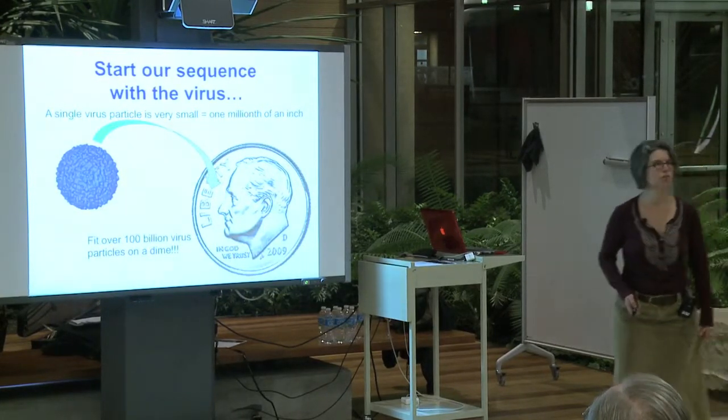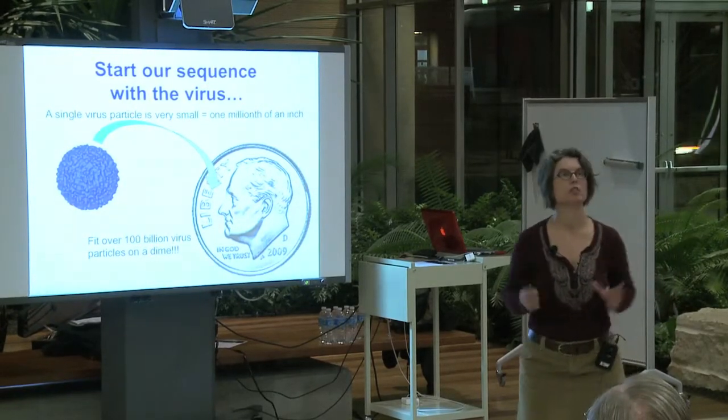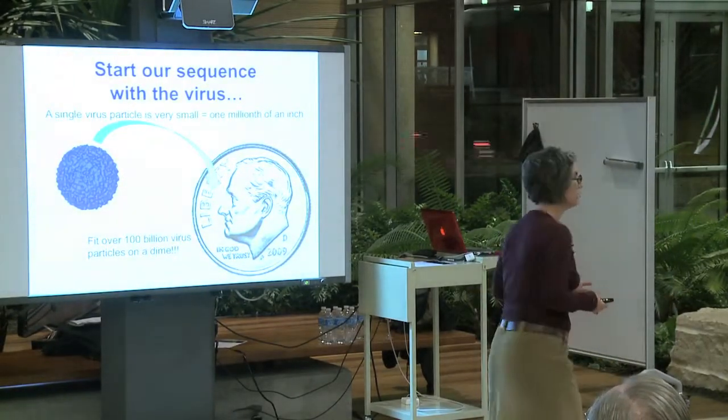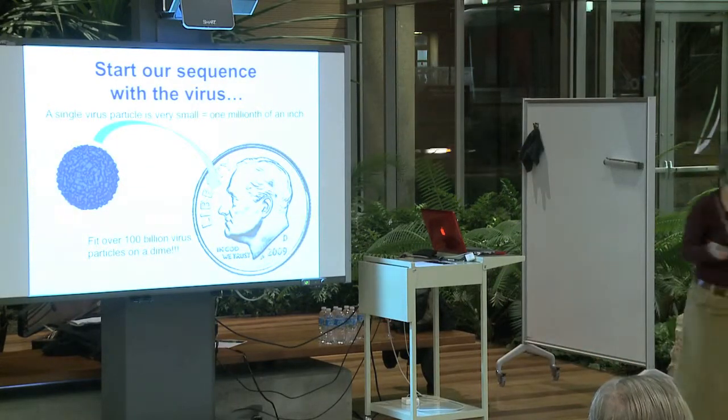And in fact, you could fit over 100 billion virus particles on the surface of a dime. So here's an amazing fact for you, if you remember that one. It's pretty cool.